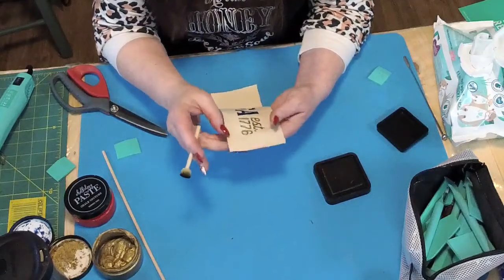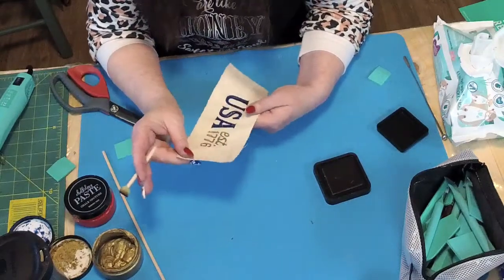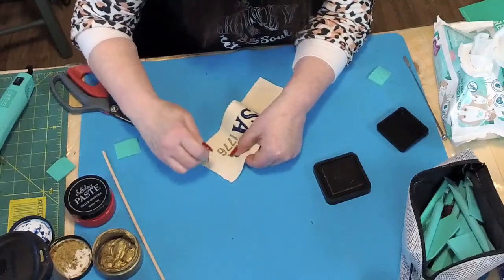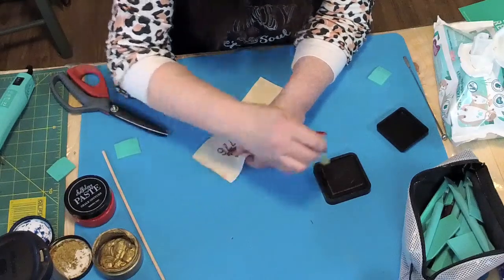Like an original Betsy Ross flag, that's right. That's right. It's got to be kind of old and weathered.